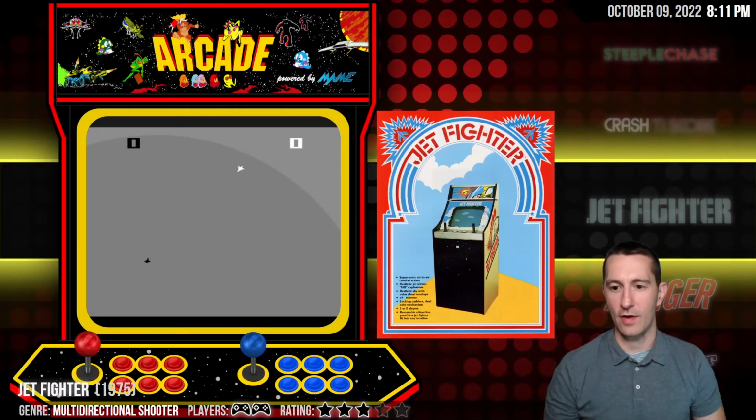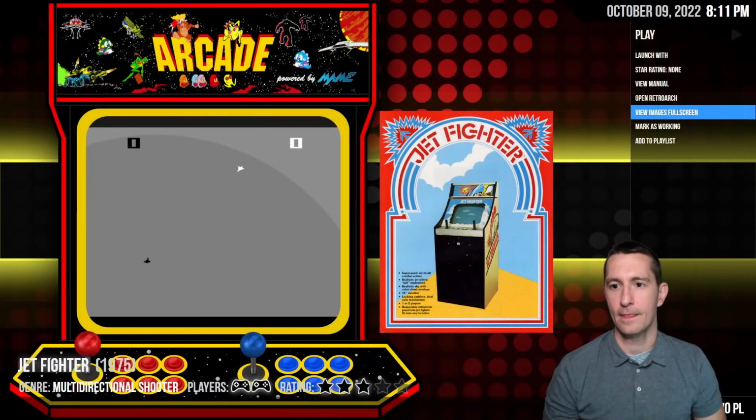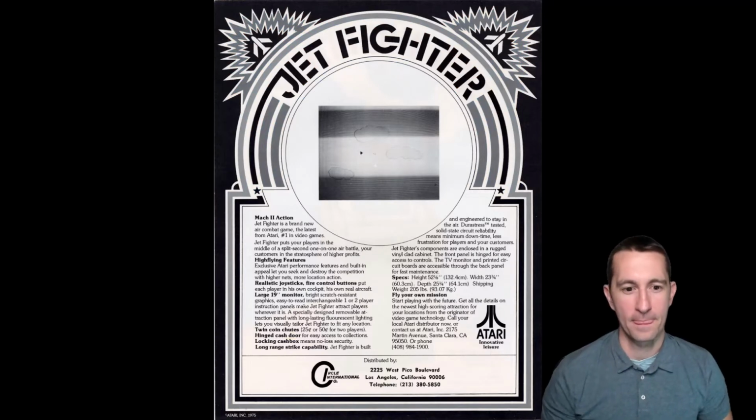All right, moving on to Jet Fighter, 1975. This one came out next. This is Jet Fighter. Good advertisement flyer. Very clean. Looks good. I like how it says, removable traction panel lets Jet Fighter fit into any location. If this arcade cabinet doesn't fit, don't worry. We can take parts off for you.